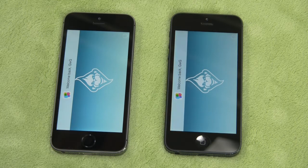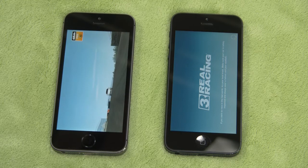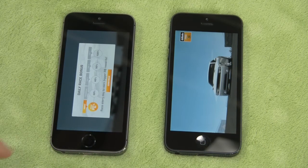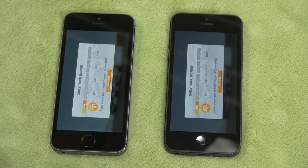Yeah, just slightly faster. It's not vast changes. It's not like huge. It's not monumental. There's a lot to be said about the claim of being twice as fast. And again, I think one of the things where we would see vast improvements with the performance is if this app was actually optimized for 64-bit. We only have the 32-bit chip in the iPhone 5, whereas we have the 64-bit in the iPhone 5S.